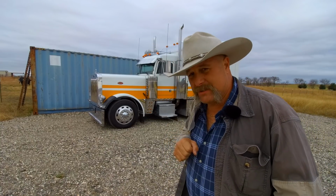The second thing about it, it has a 13-speed transmission. That's the bad thing. When I bought it, when I test drove it, I didn't notice it.